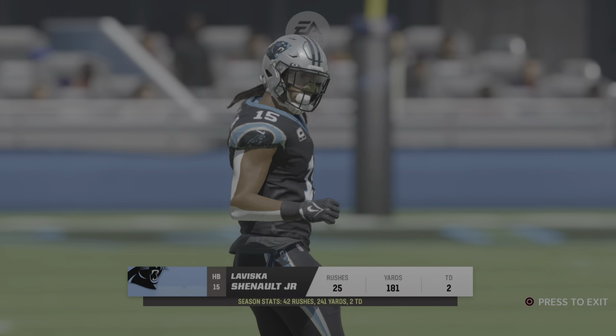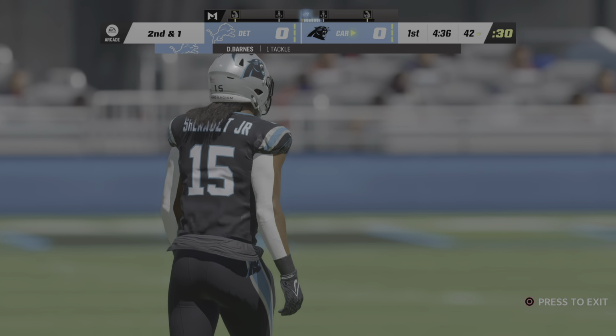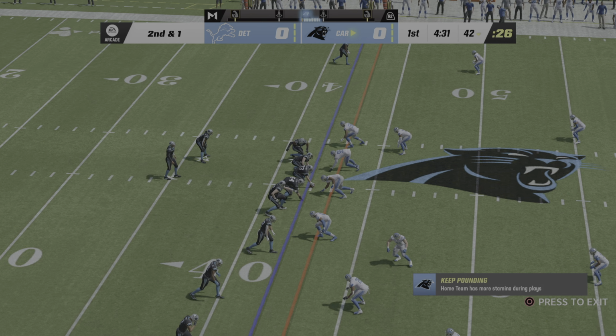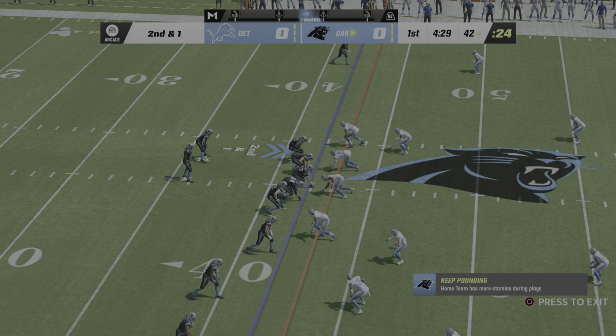The numbers a week ago for Shenault. Very productive. 3 touchdowns, 2 of them on the ground, 1 through the air. And it will always be a compliment to say that a guy's got a nose for the end zone, and he sure had it last week.